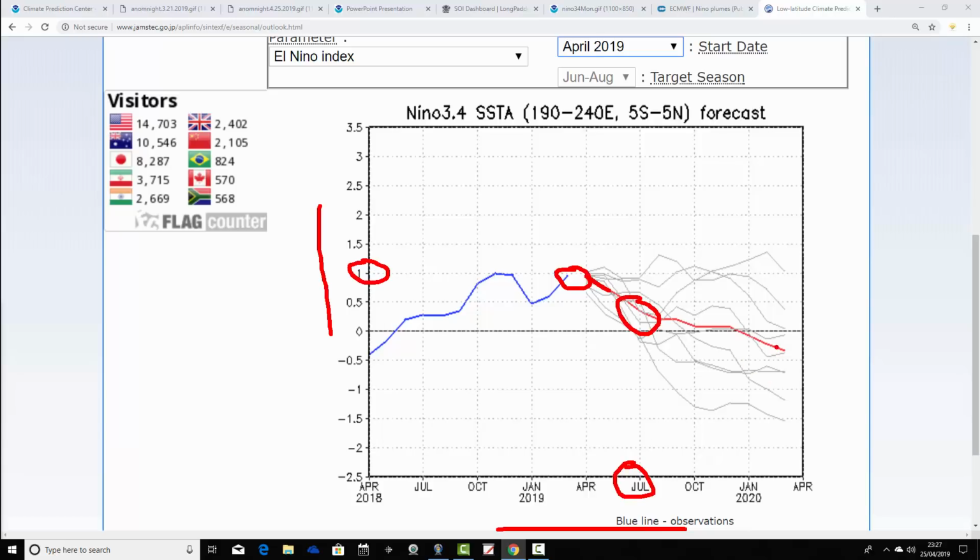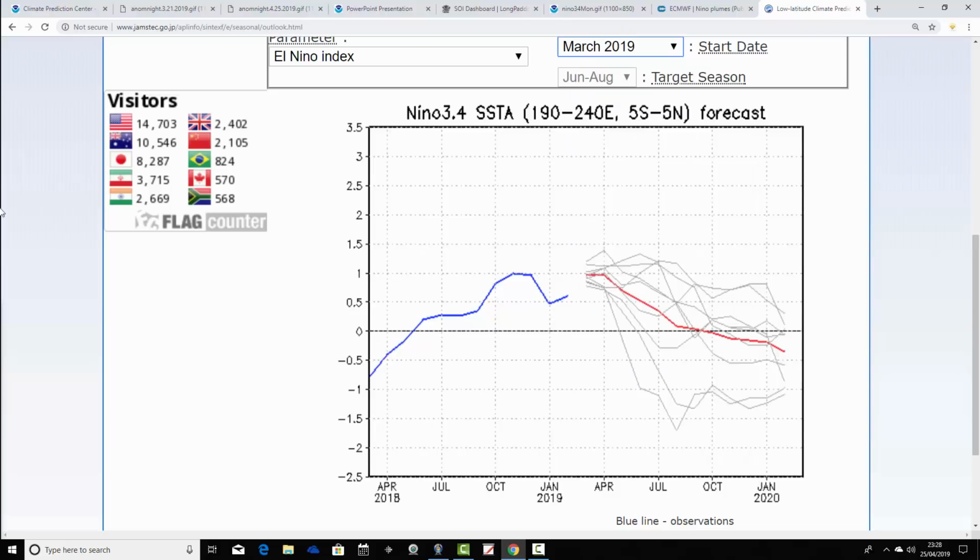And actually, as we go through into the early part of next year, that's January 2020, the Jamstech model is taking us just onto the colder side of ENSO neutral, possibly just hinting at the chance of a La Nina by the winter of 2019-20, albeit quite a weak one. The change with last month in terms of Jamstech looks like that.